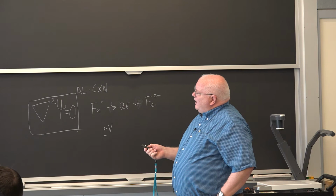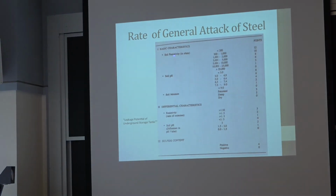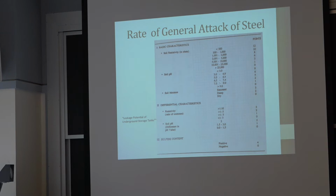Anyway, rate of general attack of steel. So the Army did this big study of 25,000 underground storage tanks to know what their liability going forward was. The soil resistivity in ohms is going to affect your corrosion rate. You now understand why, because you've got to complete this corrosion circuit, whether it's anode or cathode. If it's going towards the anode, it's promoting corrosion. If it's coming from the other direction, it's stopping corrosion. So the direction of the current is important, but just the general resistivity tells me how much current I might have. The soil pH, you know that from the Pourbaix diagram.